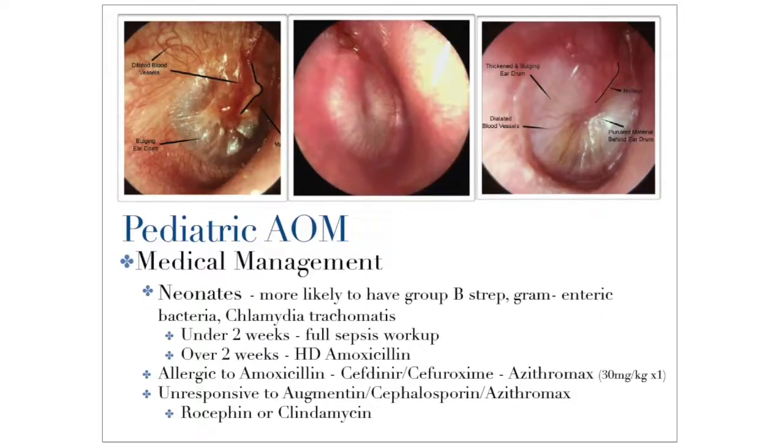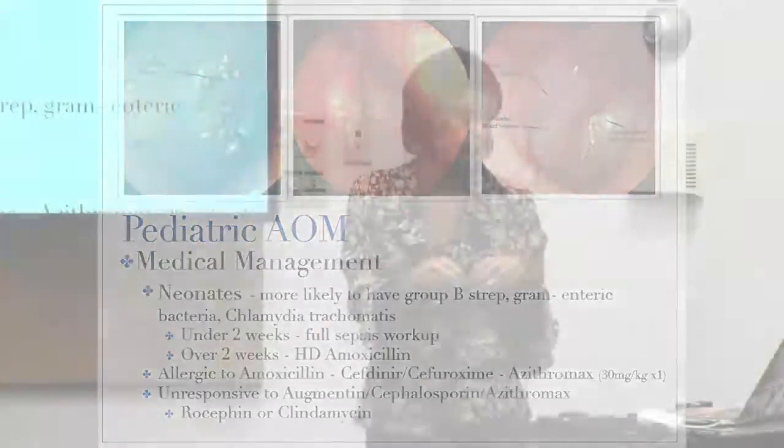So for the neonates, neonatal acute otitis media, usually those bacteria are related to the birthing process. They're usually bacteria they pick up through the birth canal, and you're going to have group B strep, gram-negative enteric bacteria, chlamydia. Those are going to be your pathogens for an acute otitis media for a newborn.